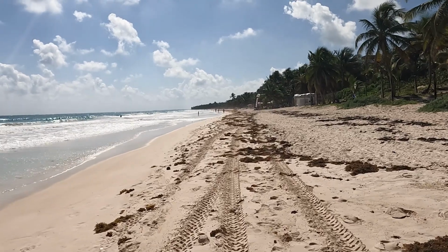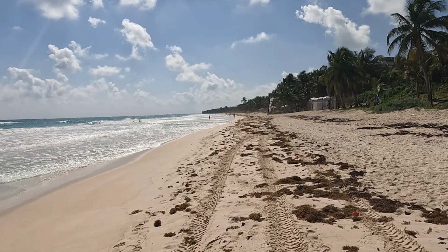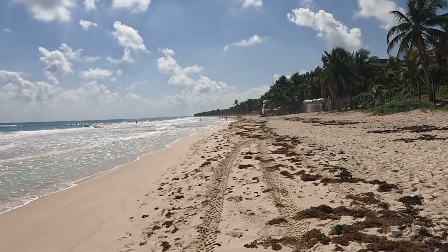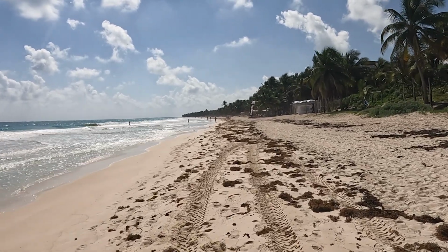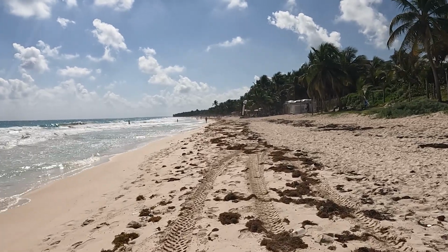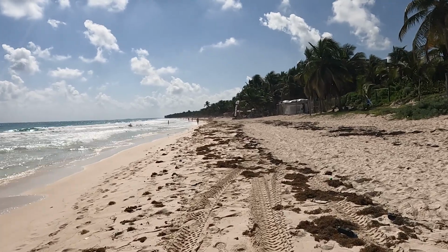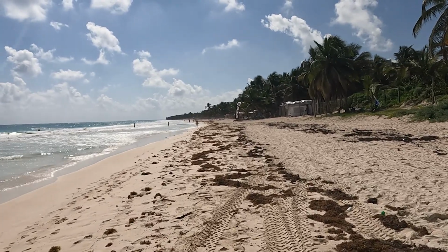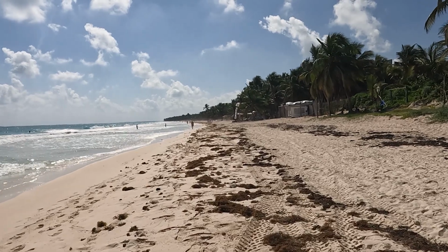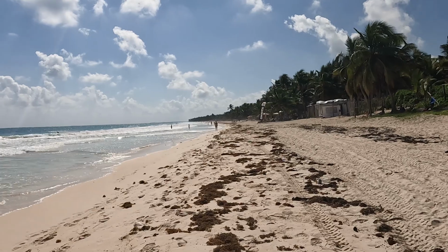So this seaweed in the water, fine. If it's out there, don't swim near it, don't brush up against it. But once it comes to shore here, after 48 hours, it starts to decompose, ferment, and it is toxic. Why am I reading and telling you about that right now? Because I know that this seaweed right here has been on shore for more than 48 hours.